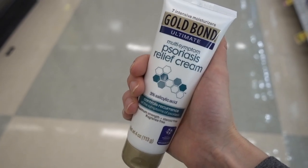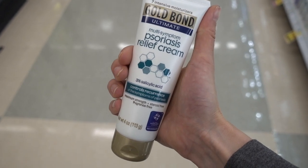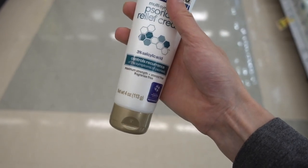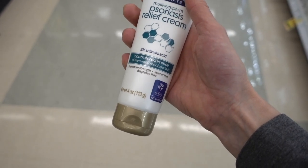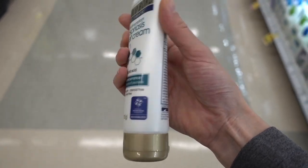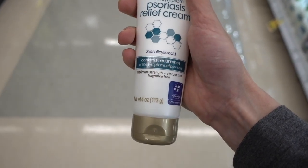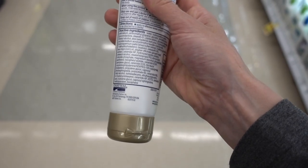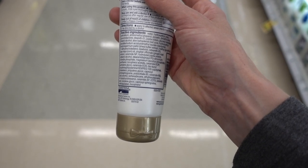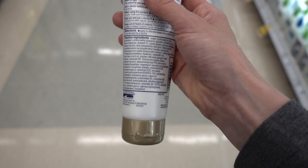So I'm over here in the skincare section. Gold Bond has this multi-symptom psoriasis relief cream. It's a 3% salicylic acid fragrance-free moisturizer that is obviously going to be helpful for the scaly plaques of psoriasis. Psoriasis is a hyperkeratotic inflammatory disease, and salicylic acid can really help with that. But this would also be useful for dry, scaly skin, because the salicylic acid can help to exfoliate that. It's got ceramides in it, and it also has shea butter. Unfortunately, it has ginger root extract in it, and that can sometimes be irritating.